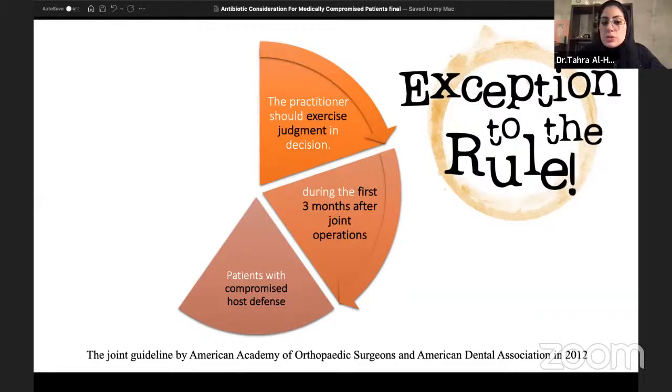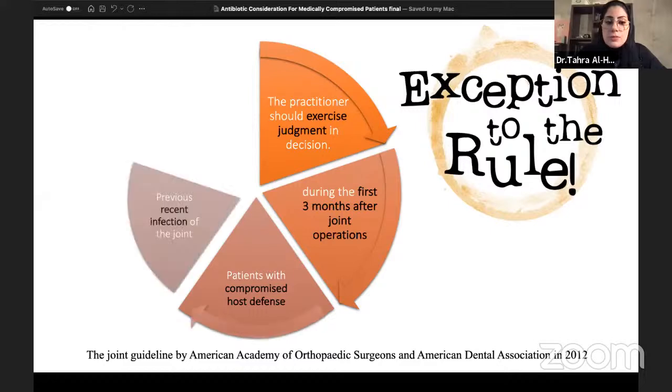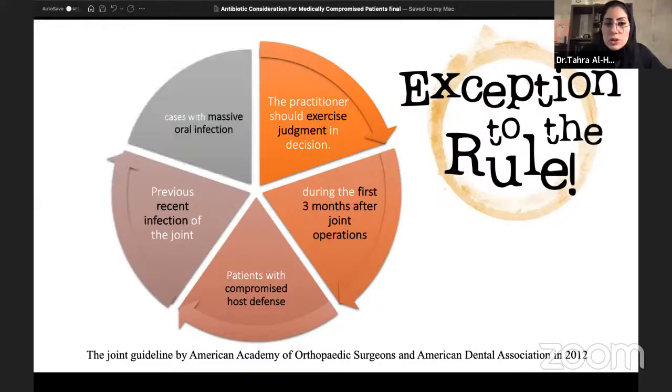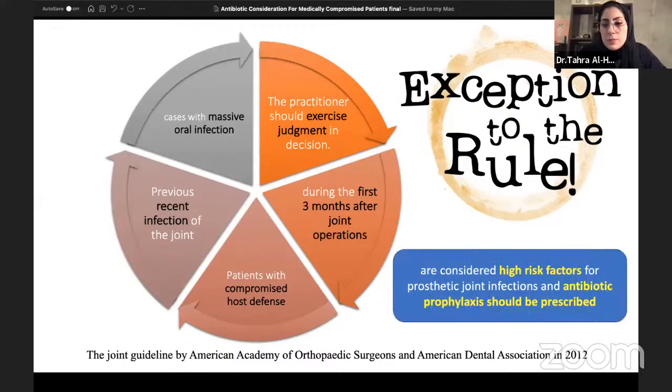A patient that has a compromised host defense and has a prosthetic joint, any case that has a previous recent infection of the joint, or have massive oral infections. These are at high risk, and antibiotic prophylaxis should be prescribed for these cases.